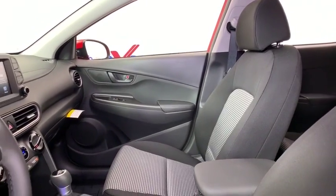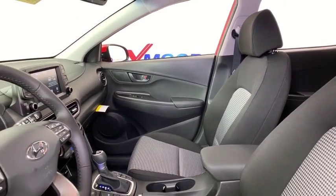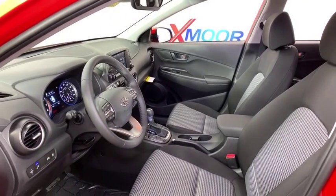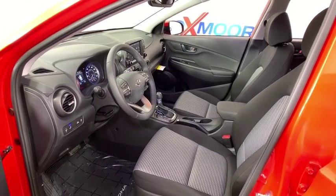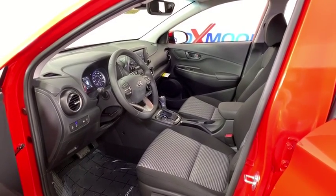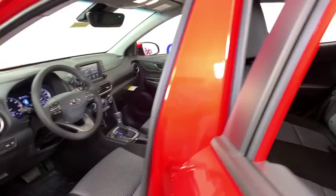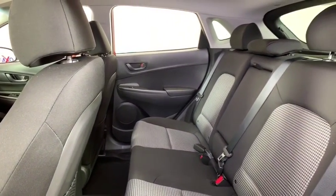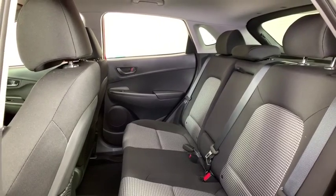Traction control, dual airbags, leather-wrapped steering wheel, alloy wheels, power steering, four-wheel disc brakes, electronic stability control, trip computer, heated front seats, rear window defroster, security system, power windows, panic alarm, overhead console, carpeted floor mats, brake assist, remote keyless entry, tachometer, driver vanity mirror.